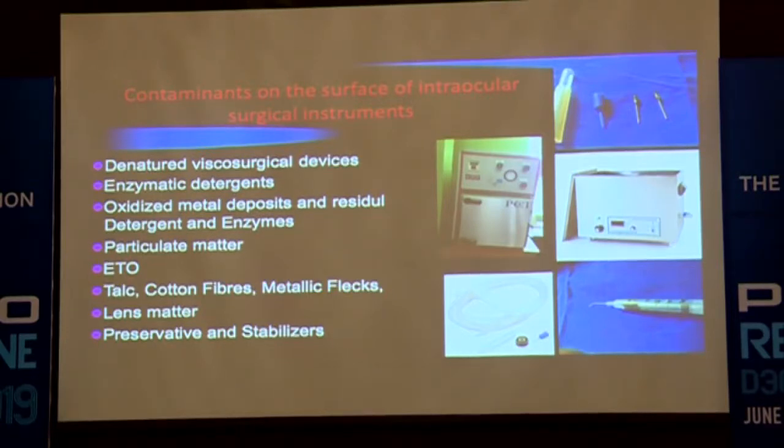What they mean by denatured viscosurgical, some of us, when you inject the visco cannula after ETO, you see that small white foam like thing that comes out. So these are all the substances that can actually end up causing TASS, which we don't pay much attention to. So we should make sure about these cotton fibers. Nowadays I think all of us use non-powdered gloves. Before, when we were using powdered gloves, that's why they used to wash it before the surgery. And all the enzymatic detergents that were used to clean the instruments are no longer used nowadays.